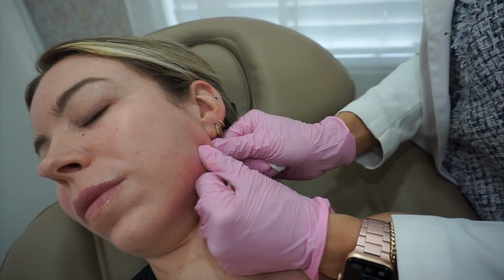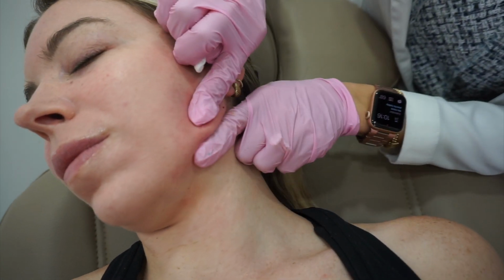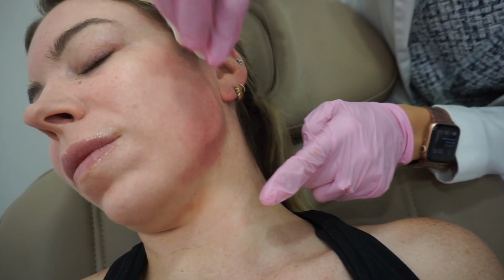So I'm just molding the product along her jawline. This is one of the final but most important steps, to make sure that we are looking nice and sharp. And then rotate this way. So as you can see, now she's super even. We don't see that heaviness on the left side.